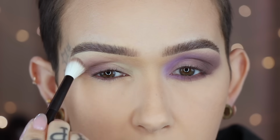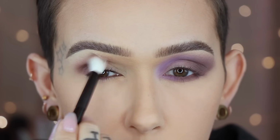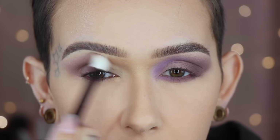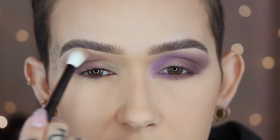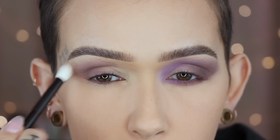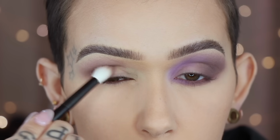But I'm not gonna be taking it all of the way in because I'm gonna use a lighter purple, or I guess a brighter purple. After I have gotten this one layer, and I'm bringing the excess inward, but not all the way in the inner corner. I'm going to build it up just a little bit. And again, I'm going to start lower on the lid.